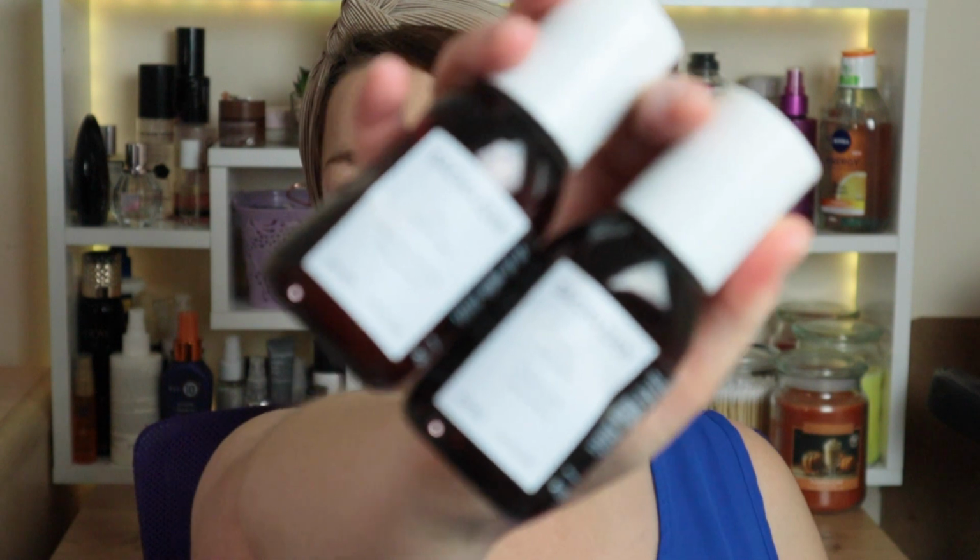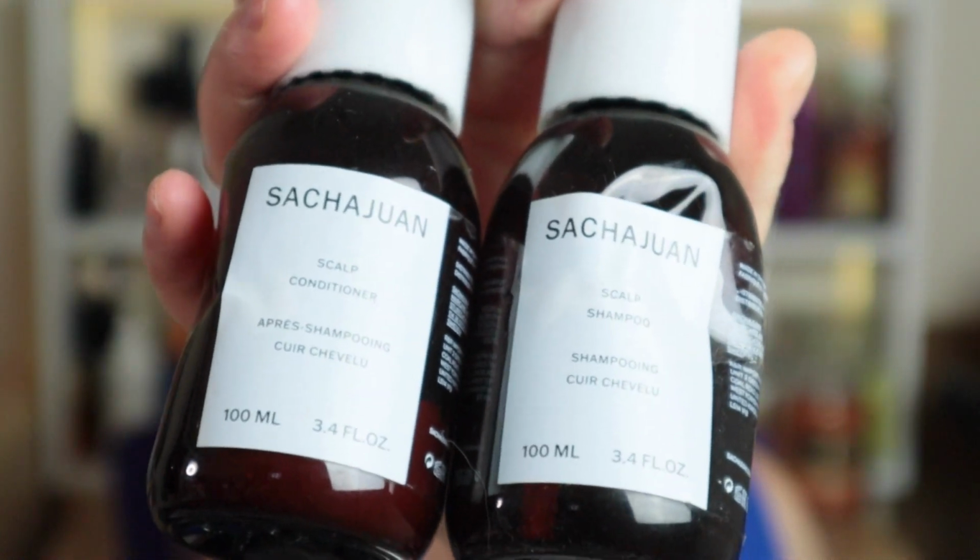So next up we've got this duo from Szechuan, I think it's called. So we've got the scalp shampoo and the scalp conditioner. I had these in my Cult Beauty advent calendar, I believe. And yeah, I actually really enjoyed them. It made my hair feel really soft. I was actually quite annoyed at how nice my hair felt when I used this, because this is a pricey brand. Not something that I'm likely to repurchase, but it was really nice, and I definitely wouldn't object to having any more of this, whether that was in some kind of subscription box or as a gift. So yeah, really nice, and would definitely use again.